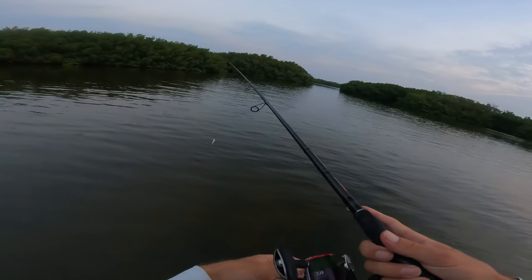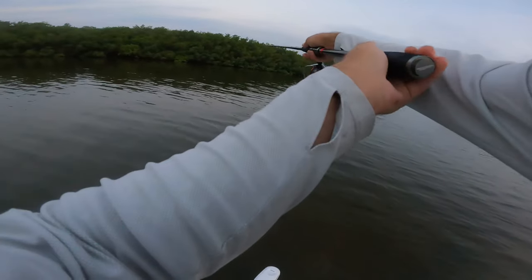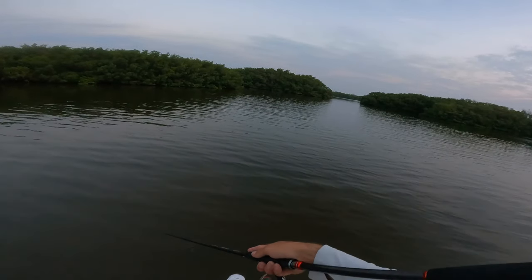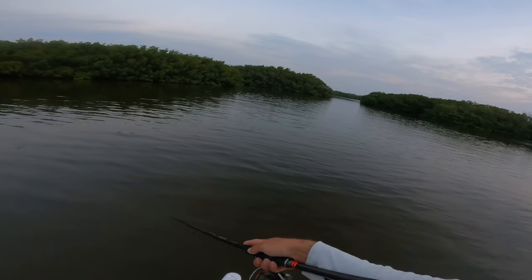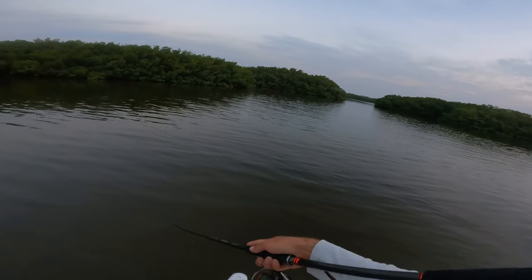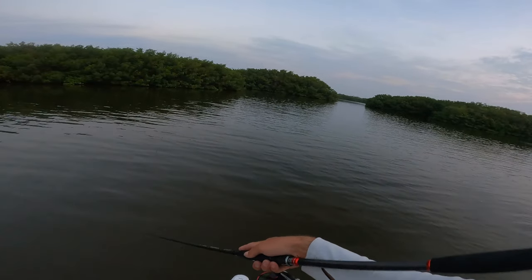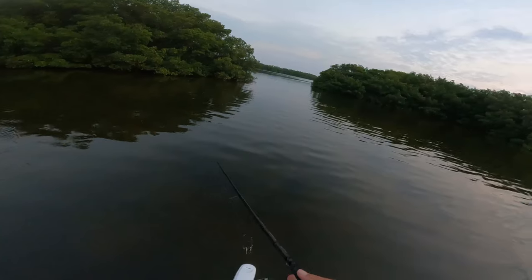Tide's not really supposed to be moving, but it's gonna drop about 2 inches every hour for the next hour, about 2.5 inches. So it's really, really slow outgoing tide. That's not ideal, but we're gonna work with what we got.